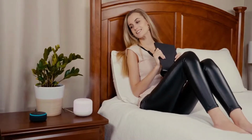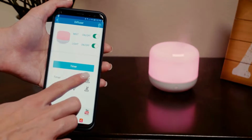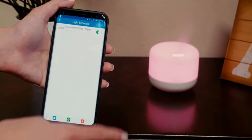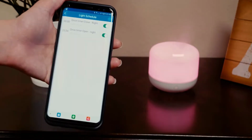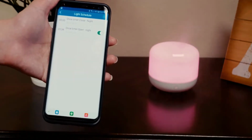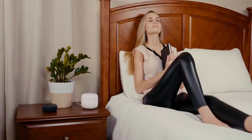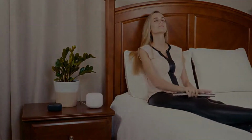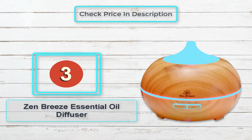Use the companion app on the go and control various features of your smart diffuser virtually from anywhere in the world. You can easily set a timer with precise date and time to control the light and the mist intensity of your smart diffuser. Effortless and intelligent aromatherapy by Yeshow. Number 3. Zen Breeze Essential Oil Diffuser.